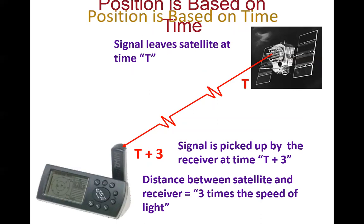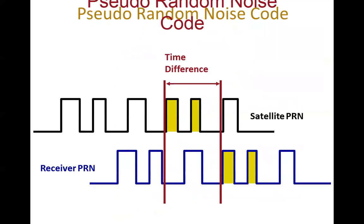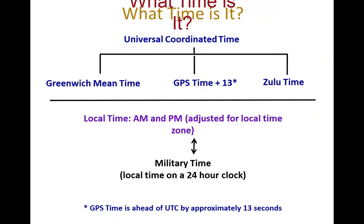So the signal leaves the satellite at time t. The signal is picked up by the receiver at time t plus 3. So the distance between satellite and receiver equals 3 times the speed of light. This is the pseudo random noise code. This is: what time is it? It's calculated by Universal Coordinated Time, Greenwich Mean Time, GPS time, and Zulu time.